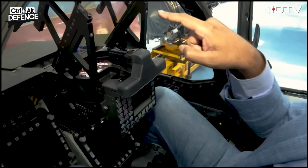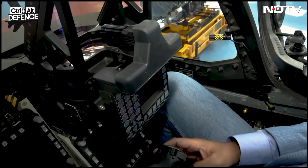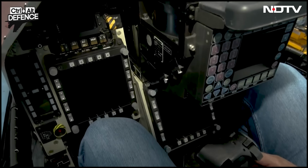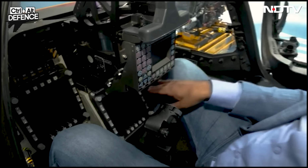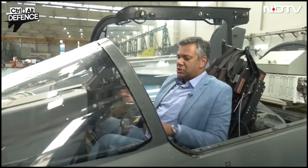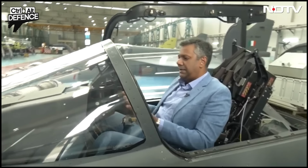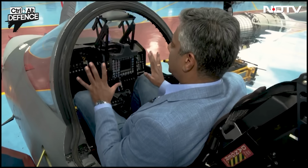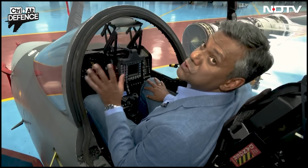In addition to that, the pilot has got multifunction displays over here as well. There are 3 MFDs over here. The information between the 3 can in fact be replicated, so you can swap them over here. You can replicate the information. There are 2 smaller ones over here. This is pretty much contemporary. It's what the Indian Air Force wants.